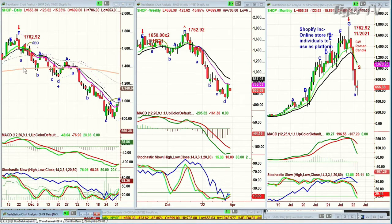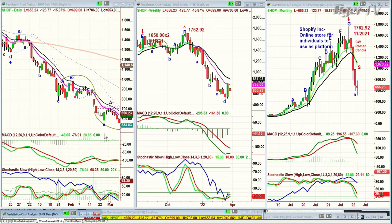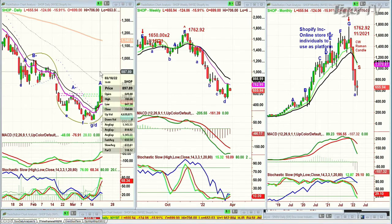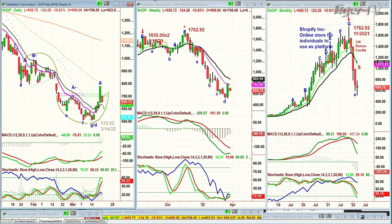We took out the 200-period moving average daily support, and it broke down. The weekly went to a negative sell signal, then a sell mode, and it plummeted to the most recent low of 510.02 on the 14th of March. Screamed up. Can you believe it? Going from 500 to 780. What was it? 780.00, round number high. These round numbers can be a killer.